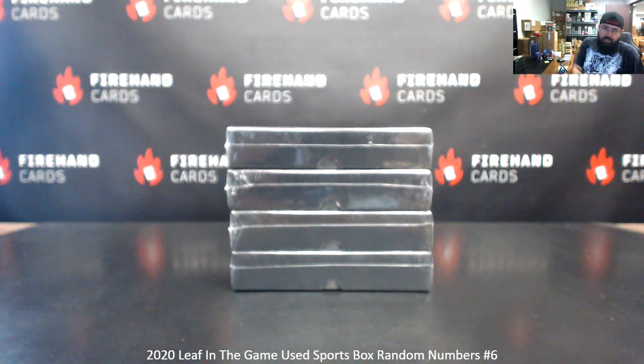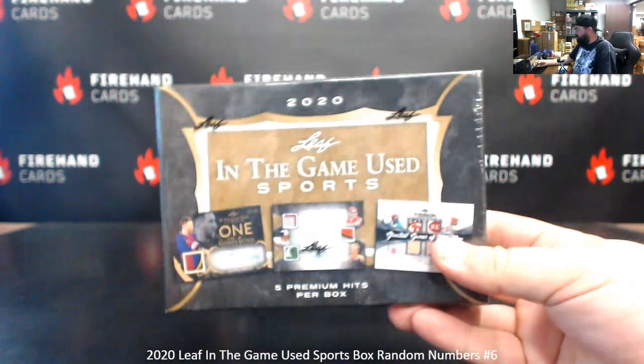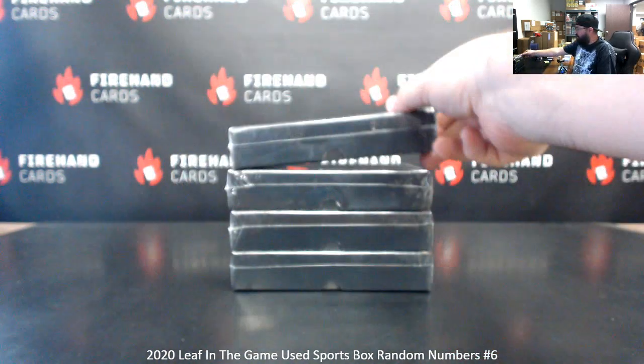All right, everybody, we're doing 2020 Leaf In The Game Used, Ram Numbers Box Break 6. Thank you for joining in. Thank you guys again for your support of Buy Our Hand Cards. I got four boxes left.